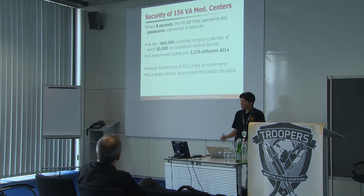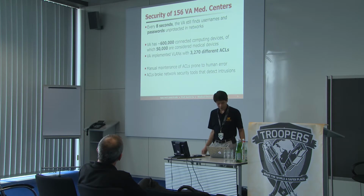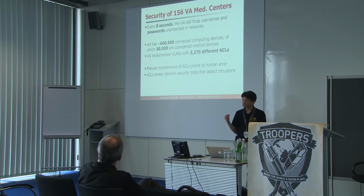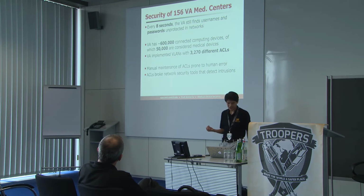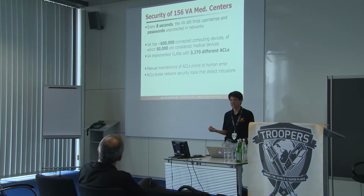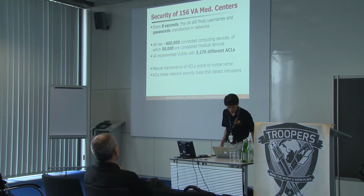So in the United States, we have, again, about 150 medical centers for veterans, and they're actually on the leading edge of understanding the security problems, believe it or not. They've discovered that every 8 seconds, they still find usernames and passwords in the clear on their hospital networks. I'd be curious how that is in the private sector.